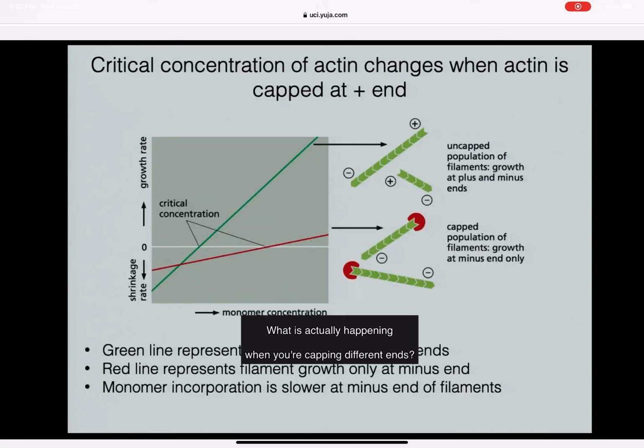And so if we look at what is actually happening when you're capping different ends, we have the plus end and the minus end. The plus end is also called the barbed end. And so when you cap the plus end, where you get preferential addition because of the rates, this completely changes the rates at which things can add.